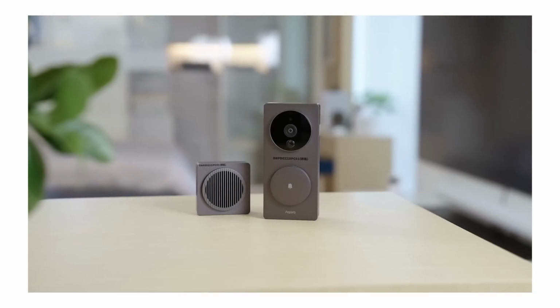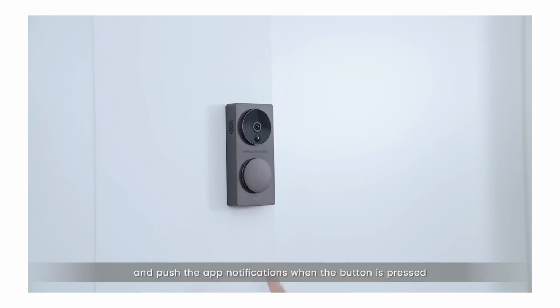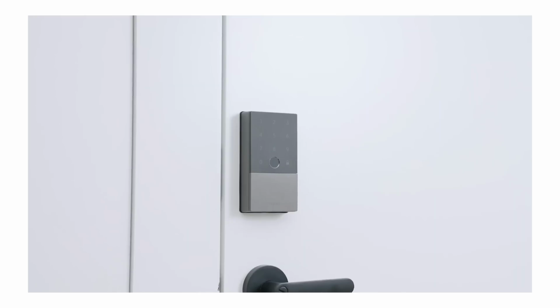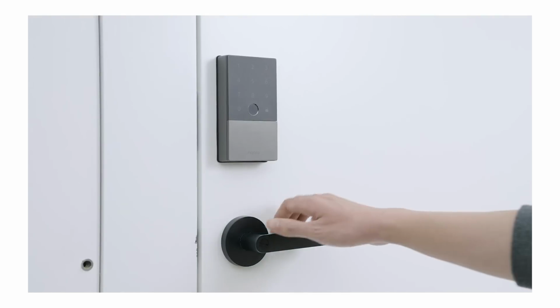Another brand that's really making a push in the smart lock category is Aqara, and they have both a smart lock and a smart doorbell that you can pair together. Then when you get a doorbell notification, if it's somebody you want to let in, you can automatically unlock your door all within the same app. It's super, super nice, and especially if you use Apple HomeKit, those seem like a great option.